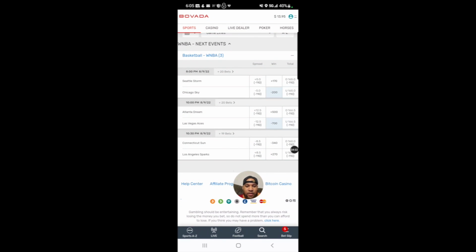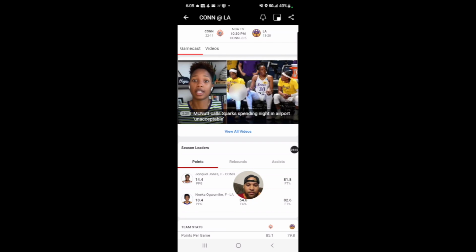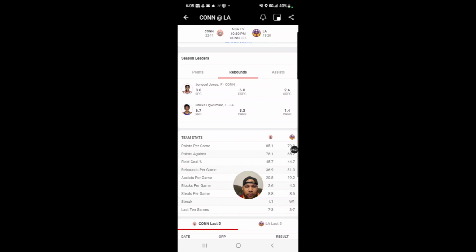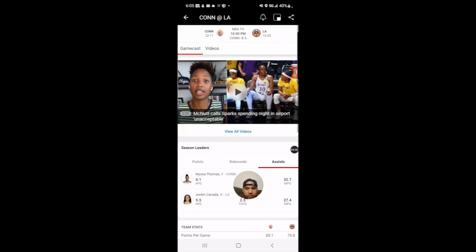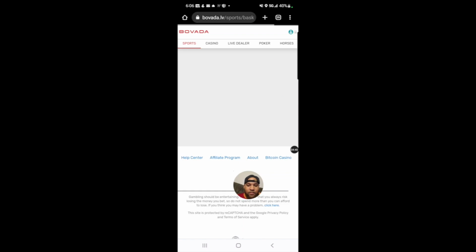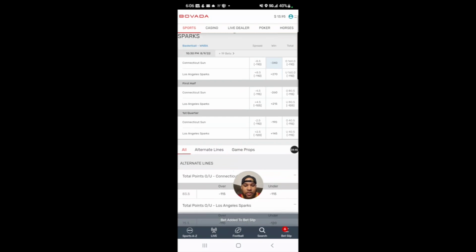Connecticut Sun versus the Los Angeles Sparks. Go back to ESPN. So the Sparks is 13-20. The Sun is 22-11. Alright, we're gonna go back to Bovada. Think the Connecticut Sun gonna win, so we're gonna hit this plus 19 bets. We're gonna do the Connecticut Sun. Go down.